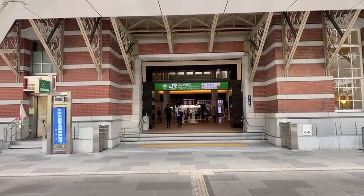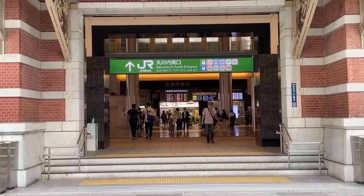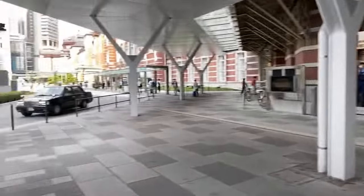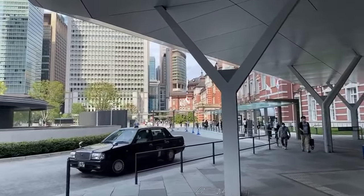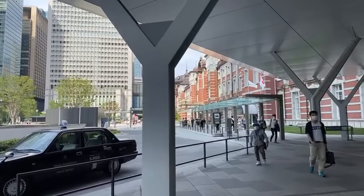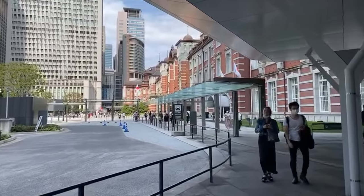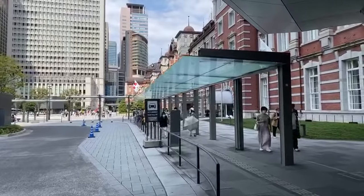Now, the Torch Tower is on the north side of Tokyo Station. This is the Marunouchi south side. So let's get over to the north side. And on the way, I'm going to share some photos and some information about this Torch Tower. And I'm so excited when you hear about the city that you've lived in for so long evolving, changing. That's exciting stuff.